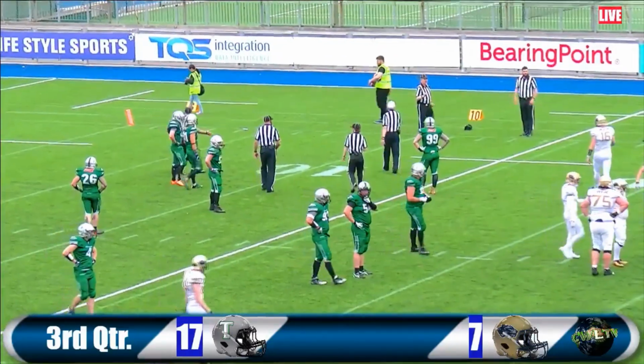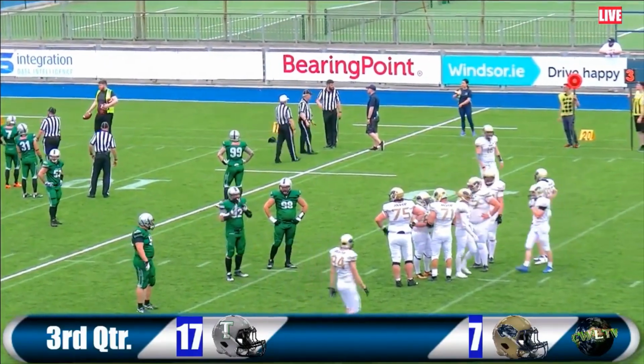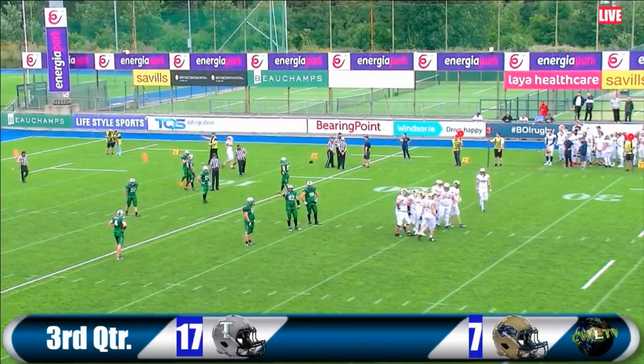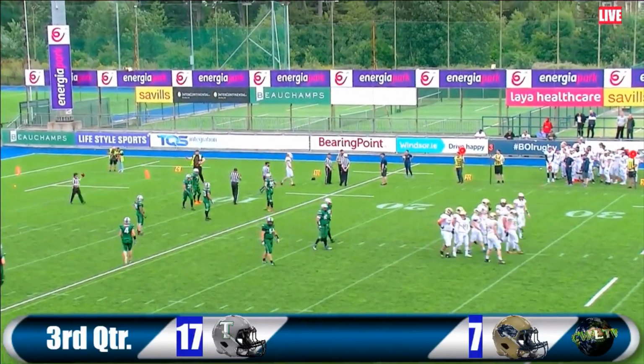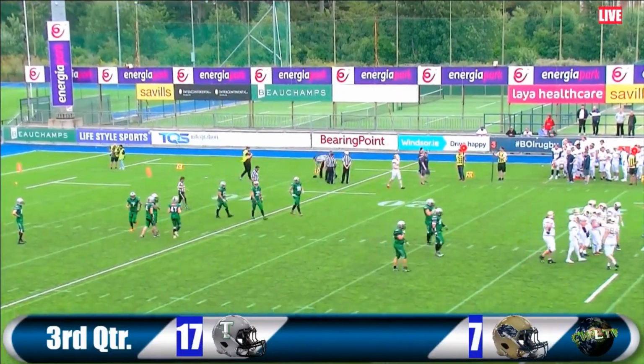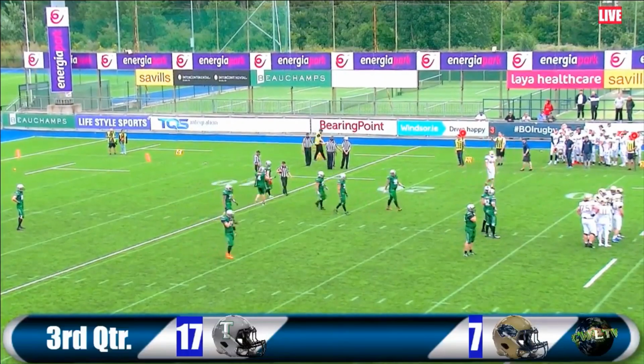Owen Neville with the catch, sliding in the end zone. Great throw by Cal. We've no signal. It looks like he may have stepped out of bounds and come back in, which isn't allowed. So there's a chance this could be chalked off and that the Panthers could go back 5 yards. But again, it just shows what's there.